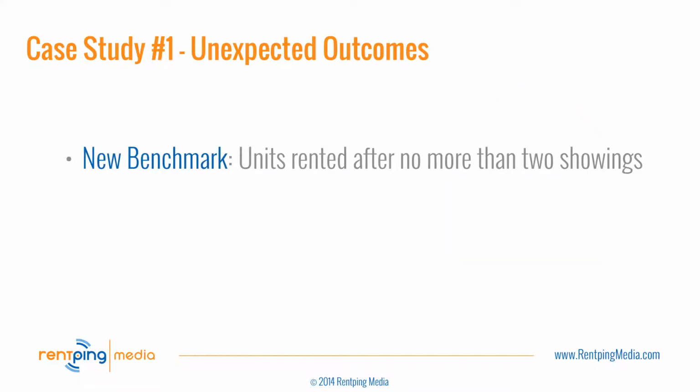Well, that's an important benchmark, but another benchmark they added was that they rented units all of a sudden after showing the unit no more than 2 times. Any more than 2 showings, if they see the unit doesn't rent, that tells them there's either a problem with an odor or a maintenance issue that needs to be addressed. That's just the benchmark they hold themselves to.